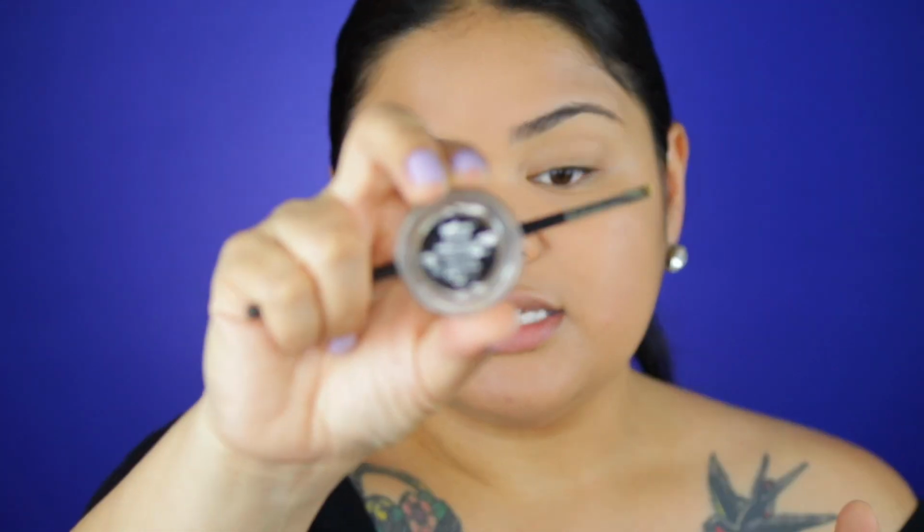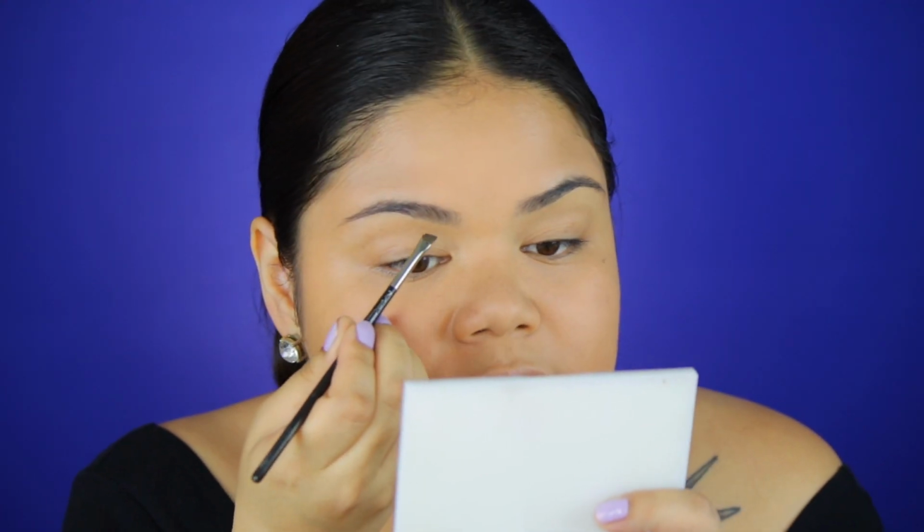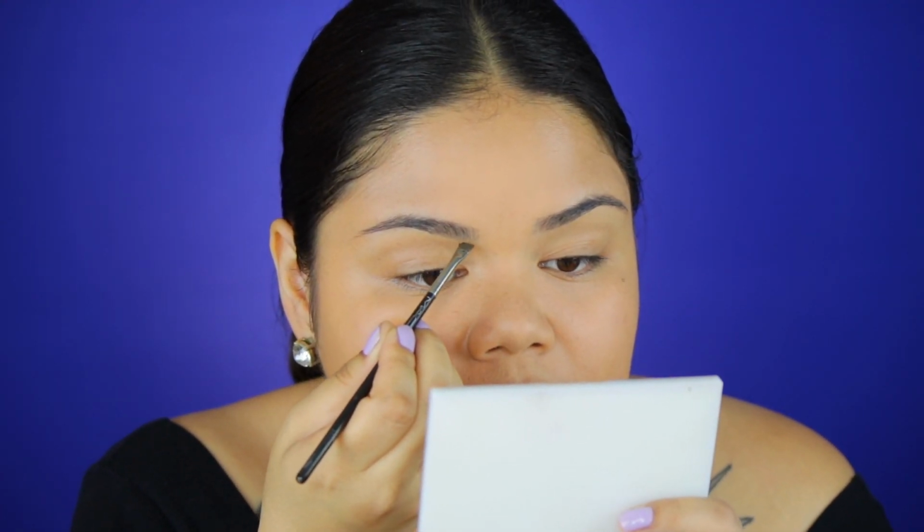The Anastasia Beverly Hills Dip Brow. This is an amazing product, especially if you don't have a tail or you don't have a front to your brow. I'm going to take this Dip Brow Pomade in the shade Medium Brown, and I'm going to take my MAC 209 brush. I'm going to dip into that old school Instagram brow. Let's try it.